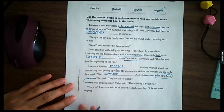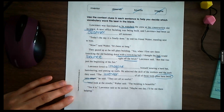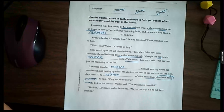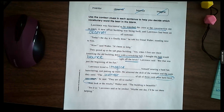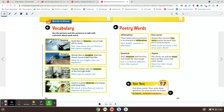Okay, now let's finish the story. And look at the result, Walter said. The building is beautiful. Yes, it is, Lawrence said as he smiled. Maybe one day I'll be out there helping. Okay, so your job is to make sure that you have answered the questions carefully and make sure that you have your interactive notebook ready with the vocab words ready for tomorrow. Okay? And what we'll do is we'll go over these later.